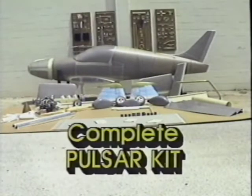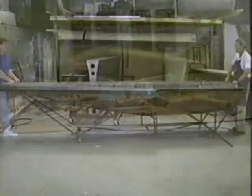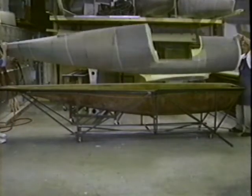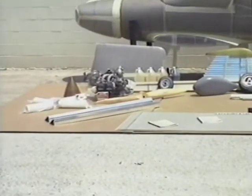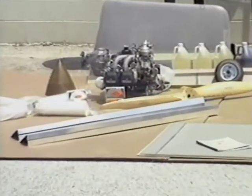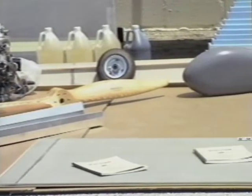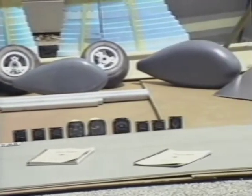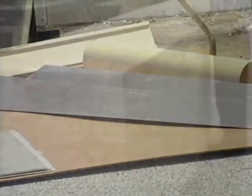The Pulsar kit is shipped very complete. All hardware and composite components required to build a complete airplane are included in the kit. All composite components are pre-molded, pre-shaped, and pre-trimmed. All mechanical hardware is ready for assembly. No machining whatsoever is required. Instruments for basic VFR flight are also included. The only items not included are interior fabrics, exterior finishing materials, and a battery.